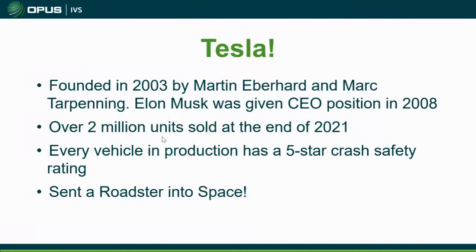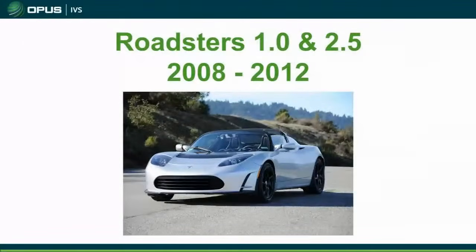Every vehicle in production has a 5-star crash safety rating. The Model S, X, and 3 all achieve the lowest overall probability of injury of any vehicle ever tested by the U.S. government. And the fun one, they sent a Roadster into space. It was Elon's personal Roadster. It was used to test a SpaceX load for the rocket they were sending out. Checked the distance this morning. It's currently 234 million miles away from Earth, which means that it went over its 36,000 mile warranty about 55,000 times.